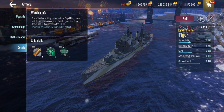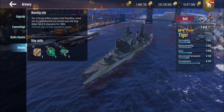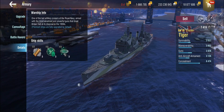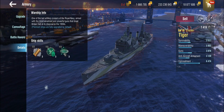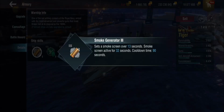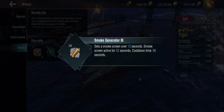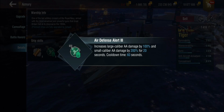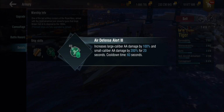because this is a ship where, how am I going to describe this? Wargaming has swung the pendulum all the way into one corner, I'd say. She gets 3 Smoke Generator consumables, which are active for 32 seconds. Okay. We get 3 Defensive AA Fire consumables, which, as you may know, doubles the large caliber and does a 200% on the small caliber.